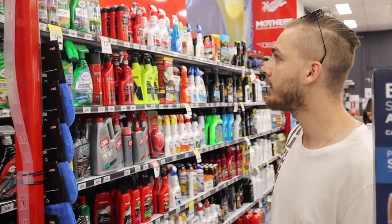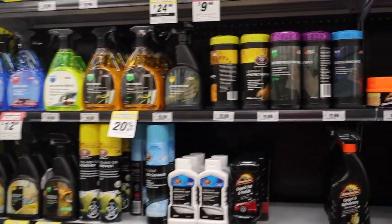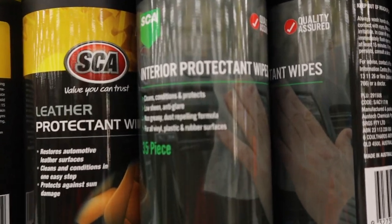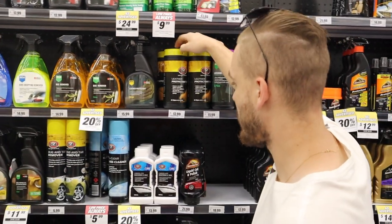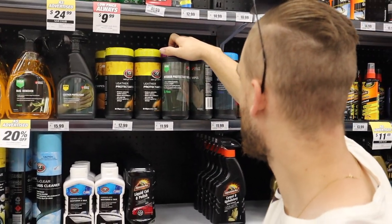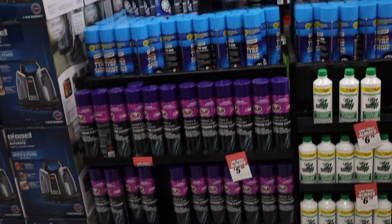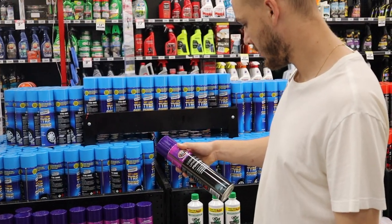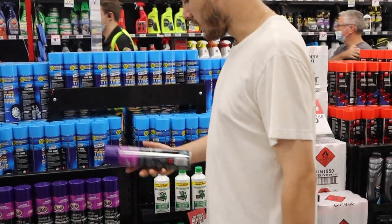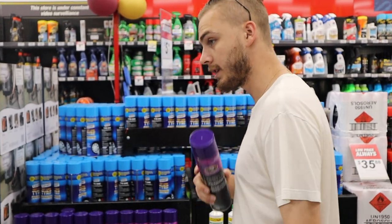Where are the wipes? Can you all see the wipes? No, I can't see the wipes at all. Oh. But that's leather. Next one, interior protection wipes? Yeah, but I want some like carpet foaming cleaner. Oh, we've got some carpet and upholstery foaming cleaner. We're gonna need that. Definitely gonna need that.